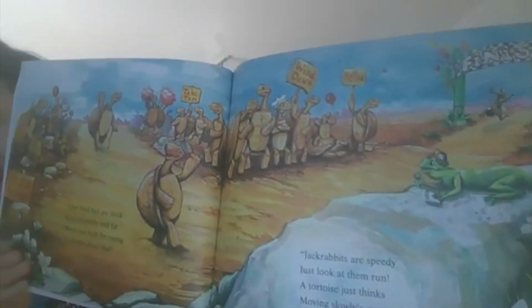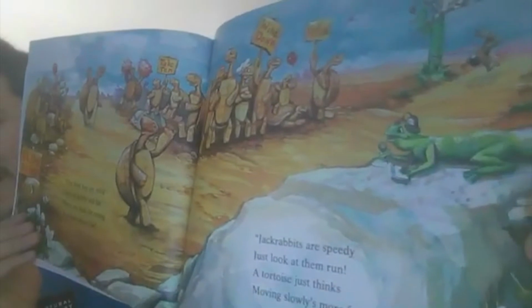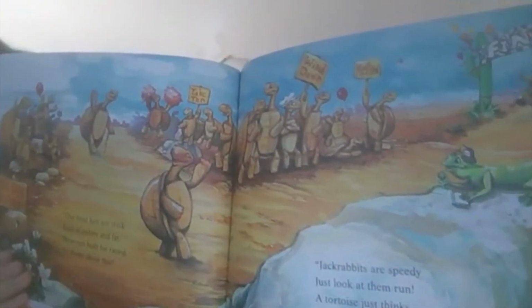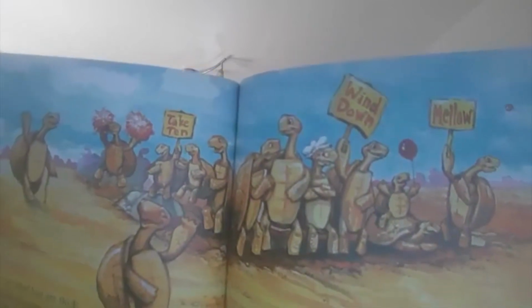So there's the race and the tortoise and the hare. Looks like the hare has won, but looks like Shelly and her grandpa are just taking their time. Going slow. Anyone see what the signs say? Can anyone read that? Take your time, wind down, mellow. That's funny.